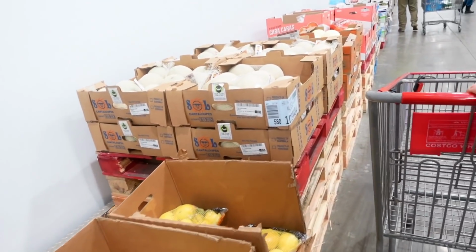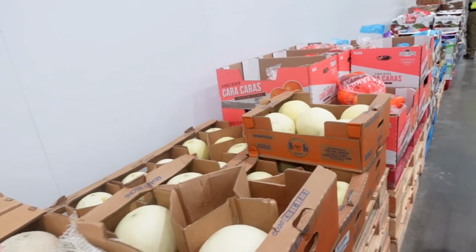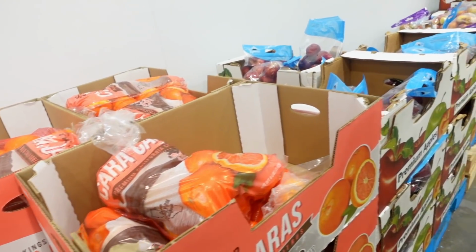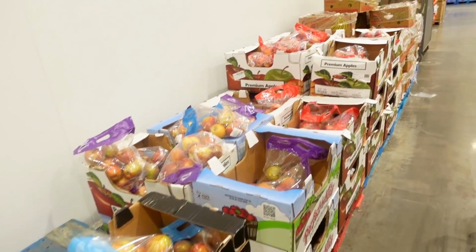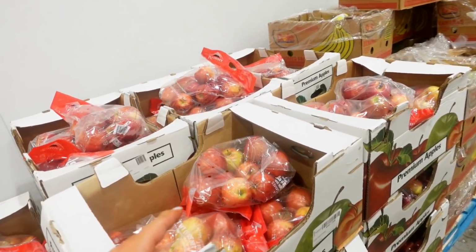We have, ooh, Cara Cara oranges. Those are our jam right there. Oh, they're $8 though. It's $1 an orange. The little ones go bad on us all the time. Maybe get some apples. Do they have the Mickey Mouse apples? No. Oh, they have this one. £5 for.